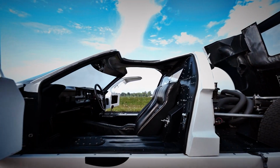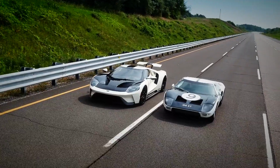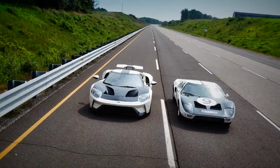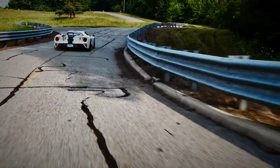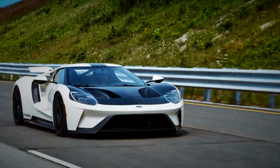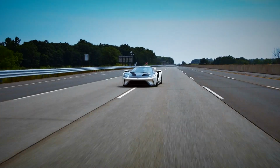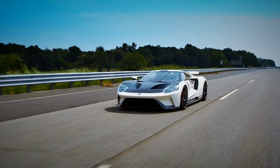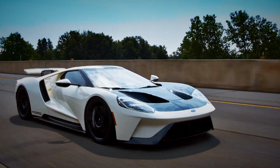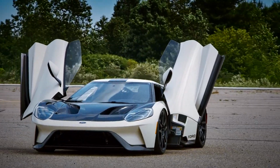The 60s original may be a beautiful and priceless piece of automotive history, but the new one isn't bad either. Behind the cockpit sits a twin turbocharged V6, producing 651 brake horsepower, powering the GT from 0 to 62 in a whisker over 3 seconds, topping out at 216 miles per hour. Ford hasn't announced how many of these very special cars it will build, and neither has it given us a price, but we suspect there won't be many, and they certainly won't be cheap.